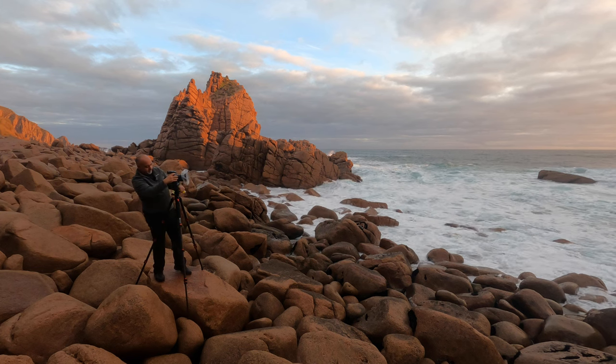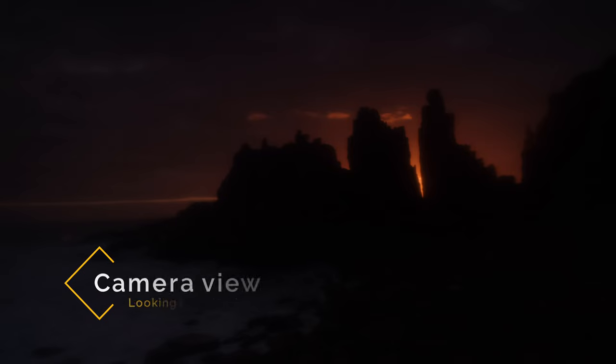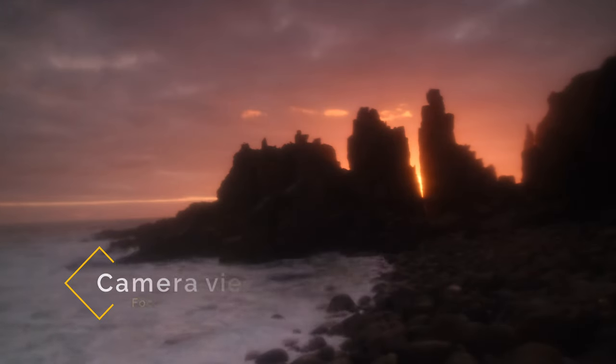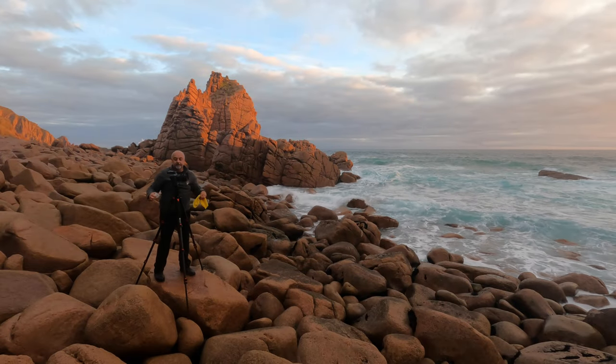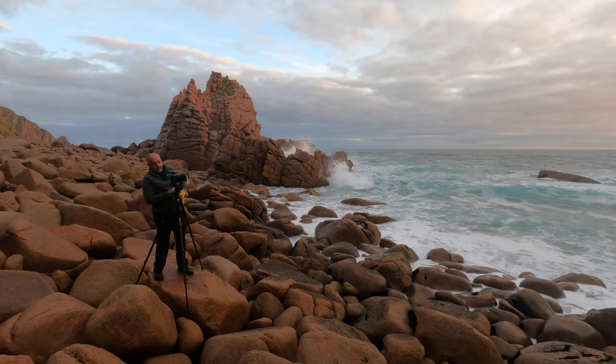So I'll just very quickly show you this composition. Bumped up the ISO just so you can see that. So that's what we're working with, and take our chance with a 2 minute exposure. Oh, that was a big pile of spray. What have we got? 50 seconds.